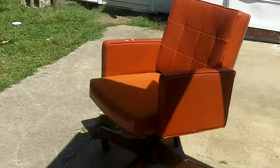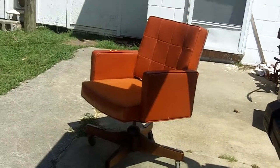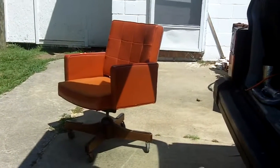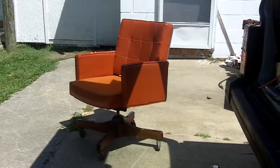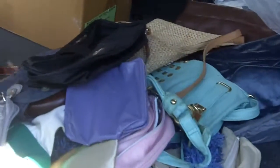The last item, we stopped at the Restore, the Habitat for Humanity, and I bought that chair for the garage for $5. It's ugly as hell, but I don't care. It's just going in the garage. And it's comfortable. Yeah, it works. It's better than that little fold-up director's chair thing that I'm using right now.